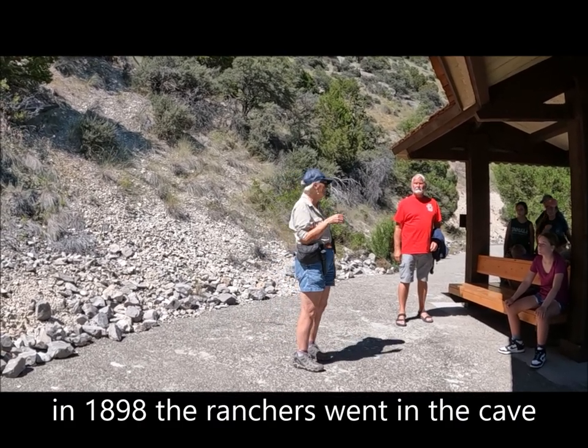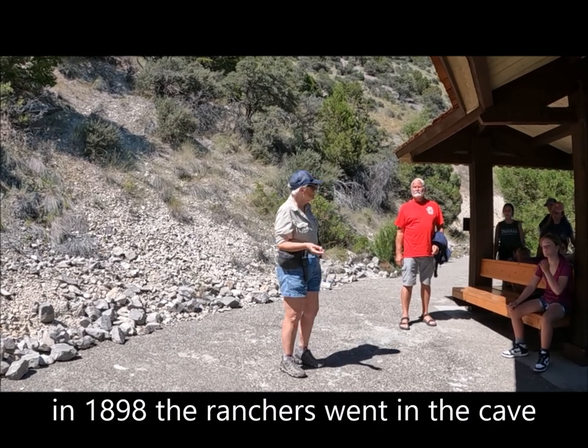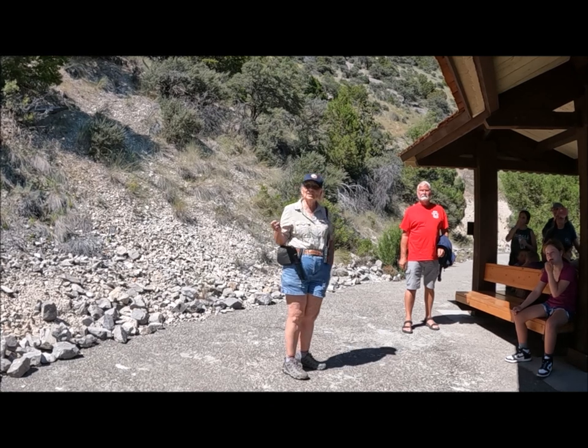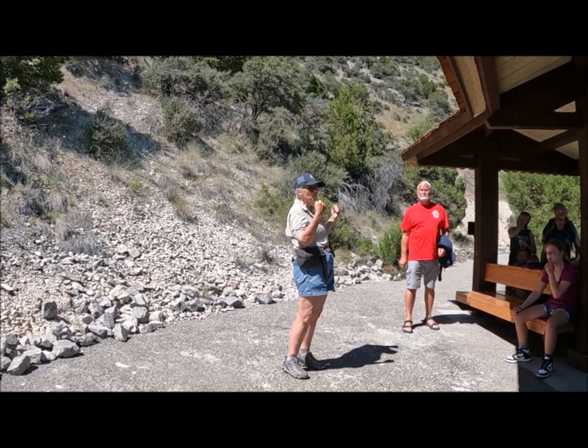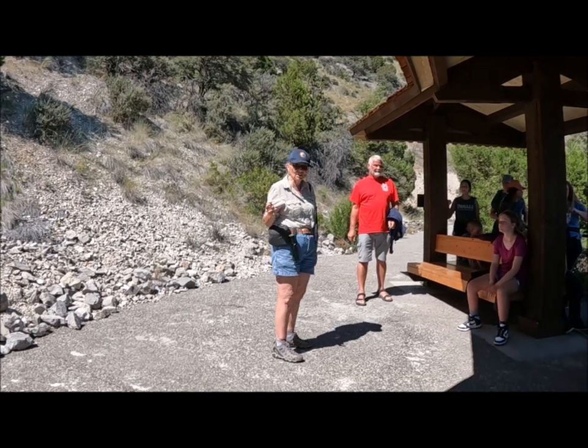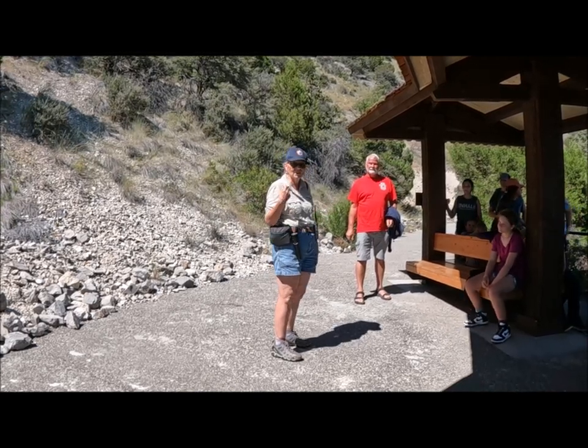1898, 6 years later, Tom Williams, one of those ranchers, took a group of his friends with ropes and lights. They were preparing, and when they went in, it was awesome. They were super excited. They were all super excited, and they thought more people should see it, so they asked their friend Dan Morrison to help out.